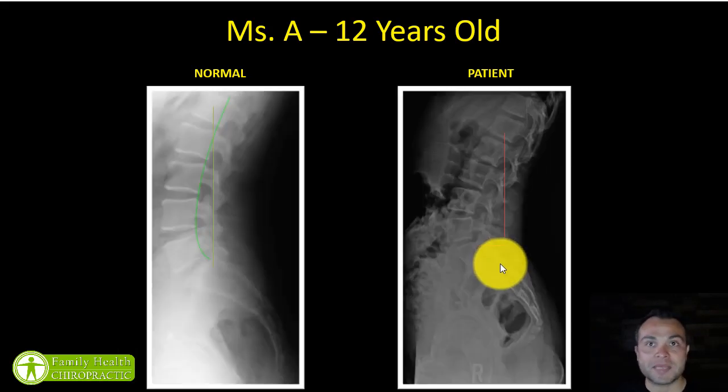Looking at her x-rays from the side, again, here's an example of normal. I want you to pay attention to how it's curved. And then there are 5 bones that make up your low back. 5, 4, 3, 2, 1. If we were to draw a line from the center of L1, which is the first bone of your back, you should be able to draw a line straight down, and it lands pretty close to the base of your sacrum. This is very important.